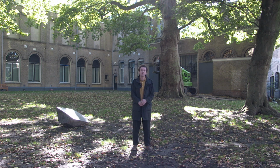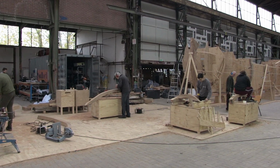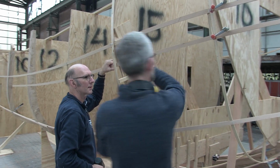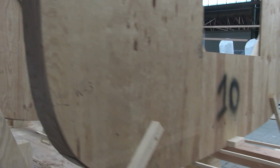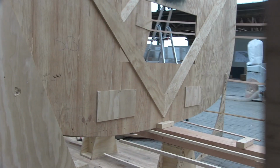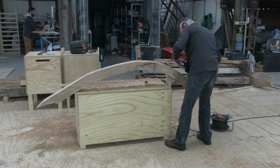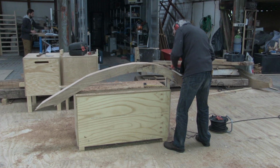In the first phase, we're building a historic chalk in the Biesbosch with master boat builders and volunteers. This 15-meter long chalk is then going to come here. It'll be 15 meters long, 4 meters wide, and weigh about 3 tons. The chalk is going to be burned. It's going to be turned into charcoal.